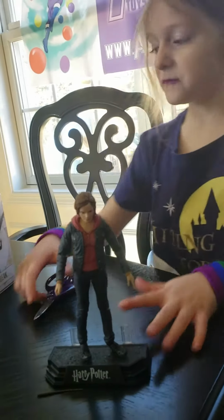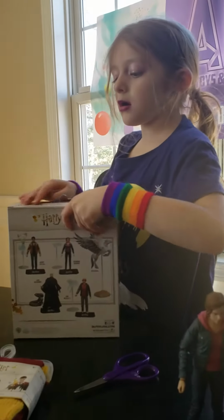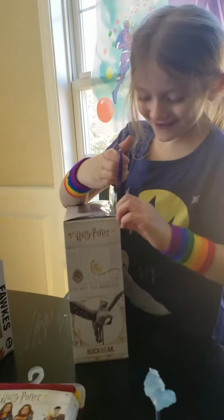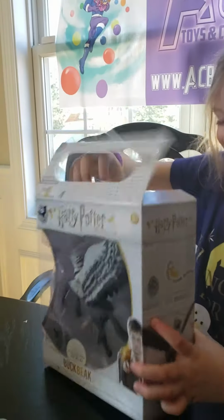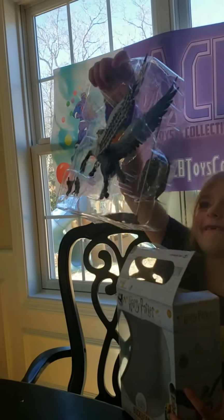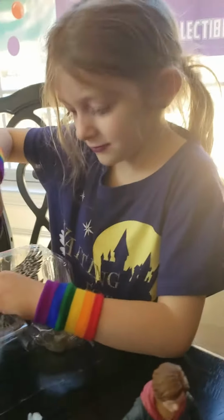So who do you want to open next? Buckbeak. Now, just so you know, as you can take a look at Buckbeak compared to Hermione, Buckbeak isn't sized so that Harry can ride Buckbeak like Harry did in the movie, right?